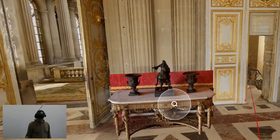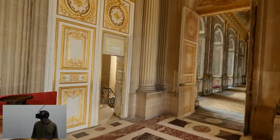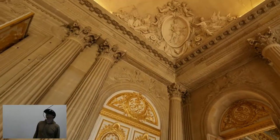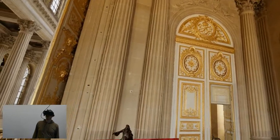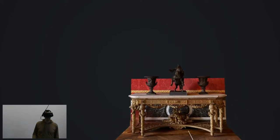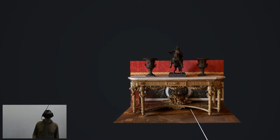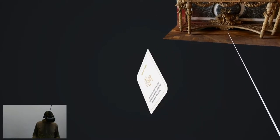A small magnifying glass symbol means an object is interactive. Line the console up in front of you and press the trigger button on your right-hand controller to select it and view it more closely. Immersive mode allows you to examine objects in the room you are in more closely and from all angles. You can use your left-hand controller to access a presentation on the work.